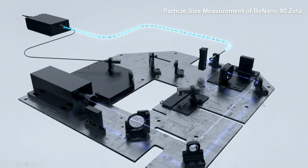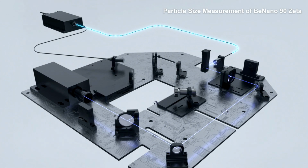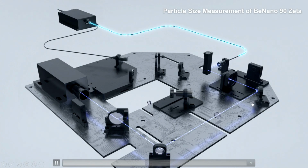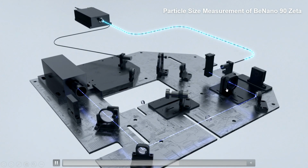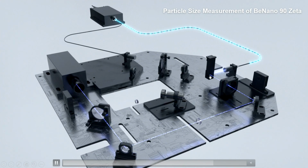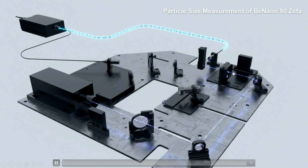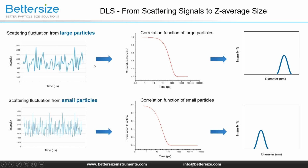Particle size measurement is performed with the DLS technology using a detector at 90 degrees. During particle size measurement, a vertically polarized laser beam illuminates the sample cell after being reflected by two mirrors. The attenuator adjusts the intensity of the incoming laser beam. The sample is placed in the sample holder, which is capable of controlling the temperature with high precision. An APD detector aligned at 90 degrees collects the scattering of the particles and records it over time. Therefore, the intensity of the scattered light detected by the photodetector fluctuates over time, as shown in the figure.